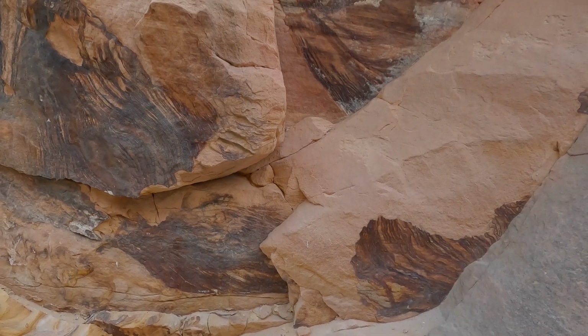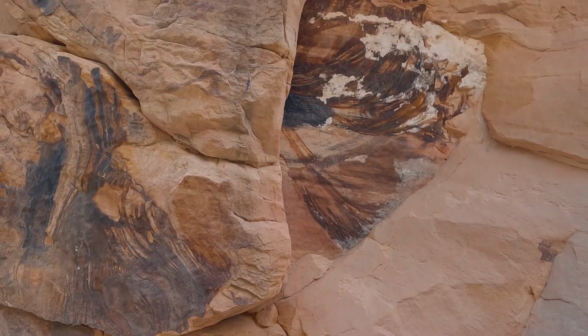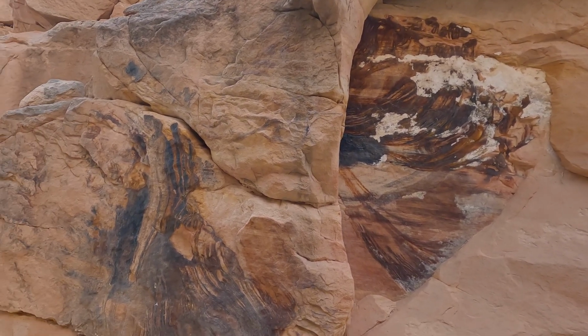This is an interesting feature in the rock here. Looks like a polished wood grain. Really cool.